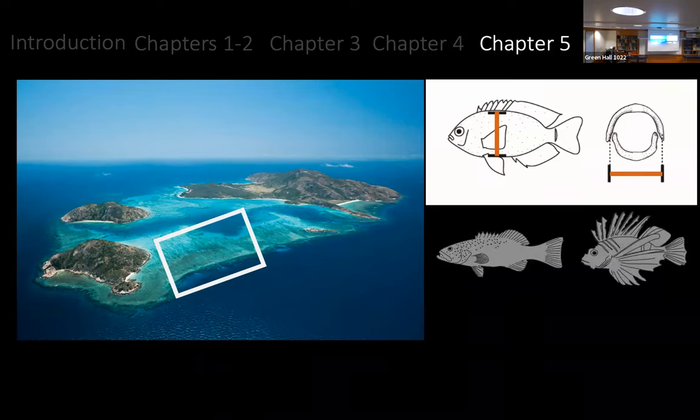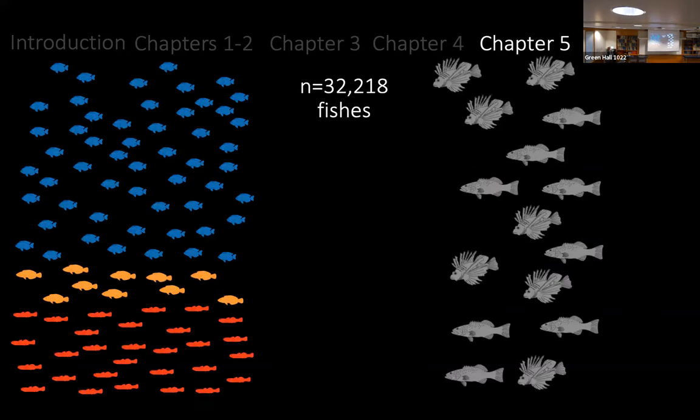And then I had the functional groups of predators, I had the different groups of prey. Then what I did was get a hold of those 32,218 fishes and put them into their respective groups, and then construct an algorithm which drew from a random pool of prey and predator fishes, recording the relationship between the predator's gape size and the prey's body depth.